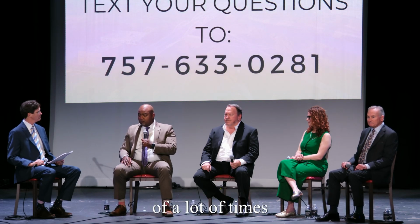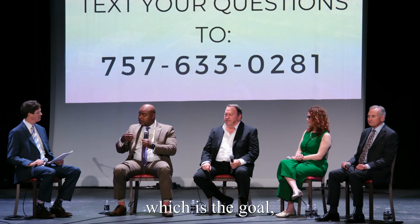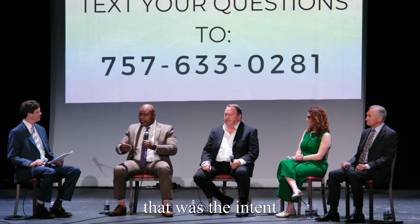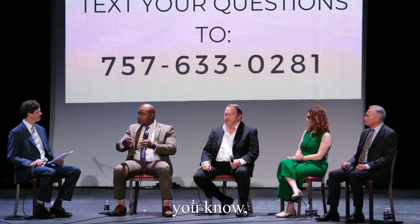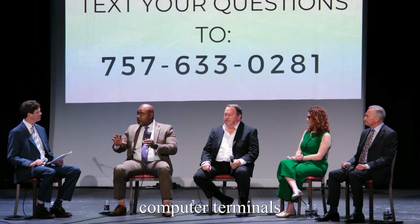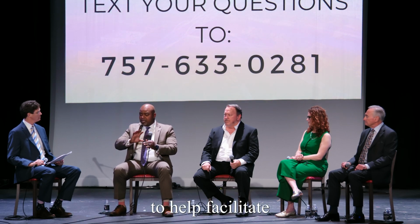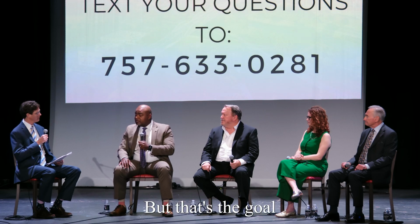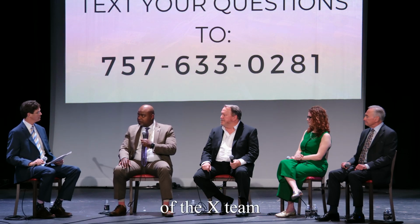A lot of times we don't issue the permit on the spot, which is the goal, but sometimes it's because the consultant engineer or the architect or whomever either didn't realize that was the intent, or can't make the changes in that instant. So we're working on ways to better that process, to where we set up computer terminals to help those applicants use the software and make those changes on the spot. But that's the goal of the X-Team project.